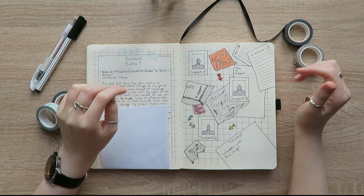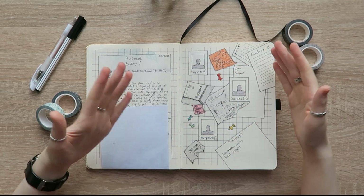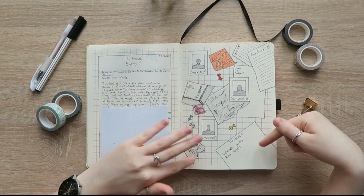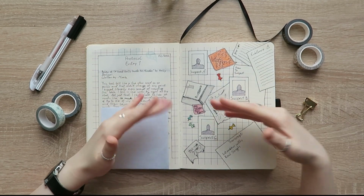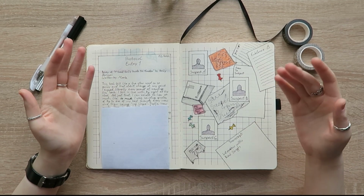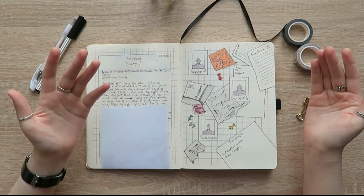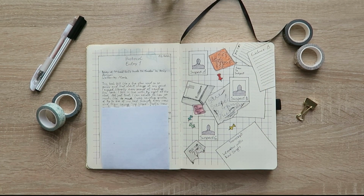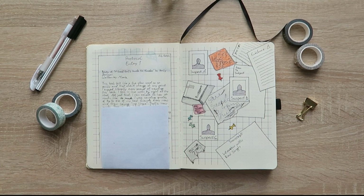And on this page, I just did some notes and pictures and evidence and a transcript and all that sort of stuff that perhaps Pip would put together in order to solve the case or something. I actually really like the way this page turned out. I also put a lot of time into it.